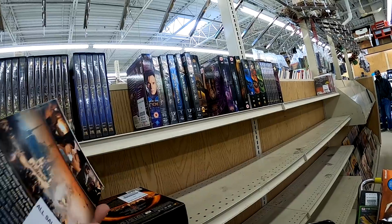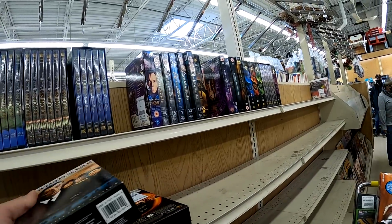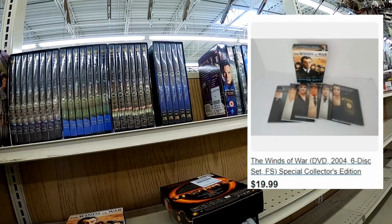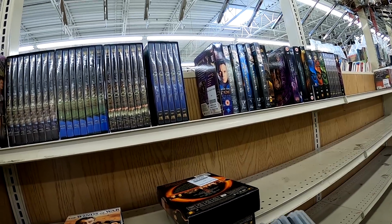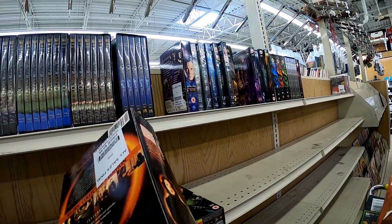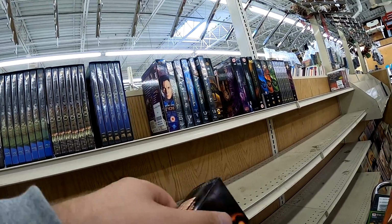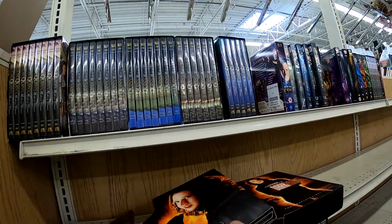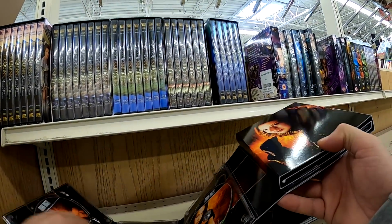I'm into space opera. I just finished Babylon 5 not too long ago, The Expanse before that. Do you think I should go with Andromeda or Farscape next after I finish Vikings? Let me know in the comments down below.